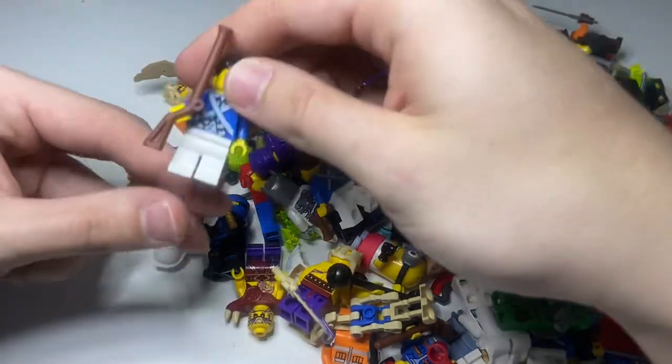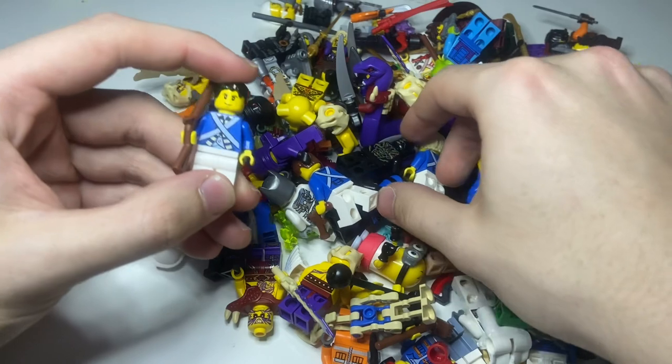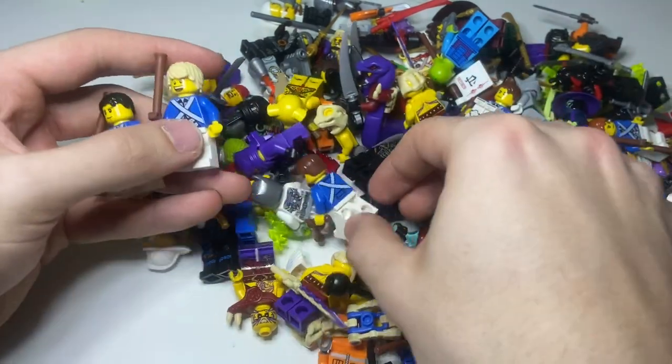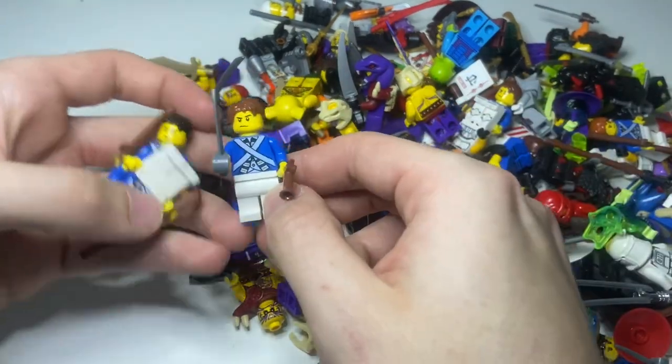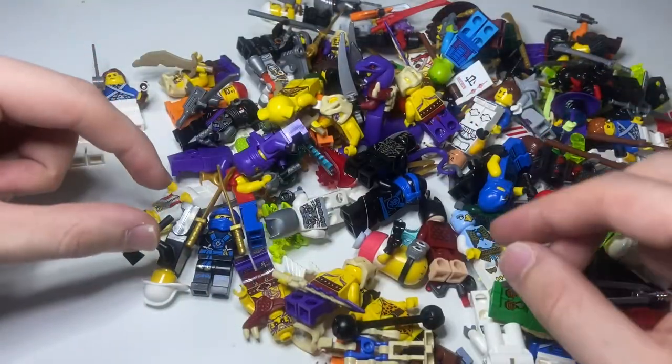But let's go ahead and look at what we have here. I see a lot of blue coat figures, so these are always good. I see a ton of them in here. We got three here. Those are always pretty good. People are always trying to add to their blue coat collection there.